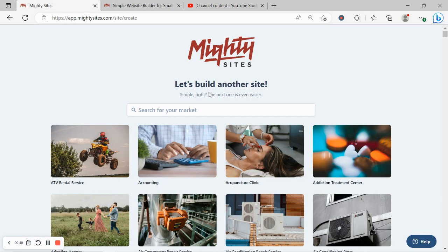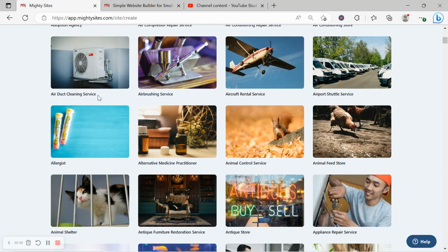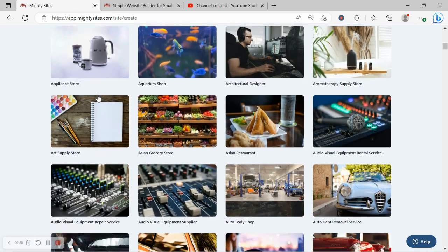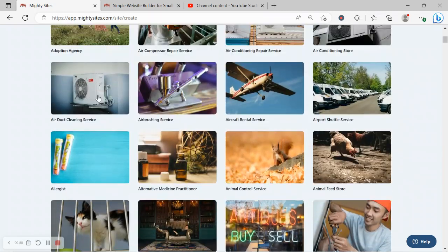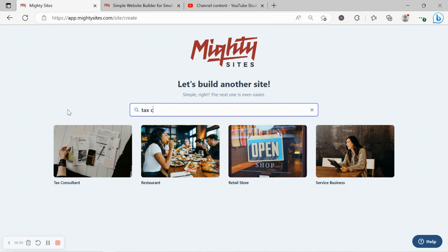Once you join the platform, the first thing it's going to ask you to do is to search for your market. We have hundreds of different markets to choose from for different small businesses, solopreneurs, and people with various side hustles. And we are adding more markets every single week. So I'm going to quickly make my way to the top and I'm going to search for my market. Tax consultant, there it is over there. I'm now going to go ahead and select that option.